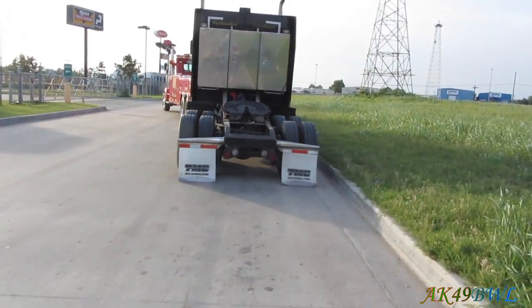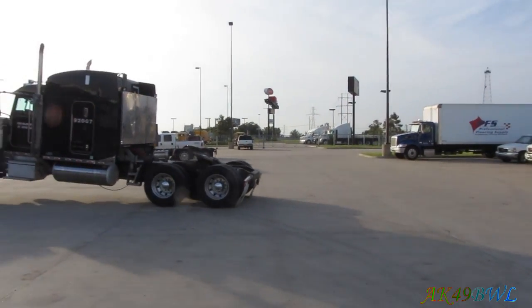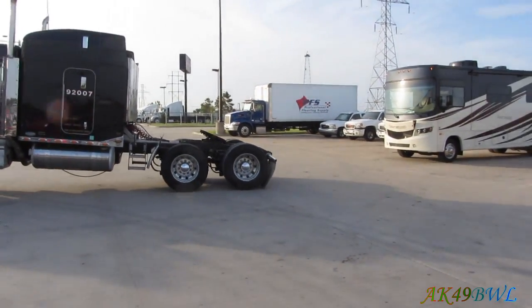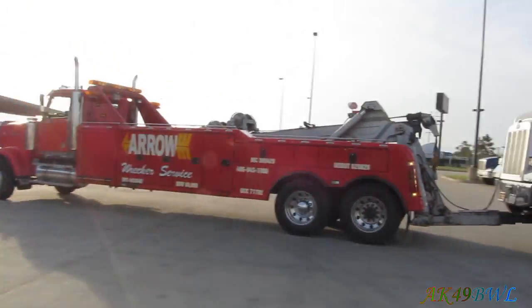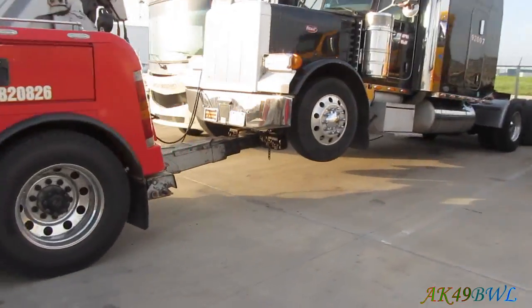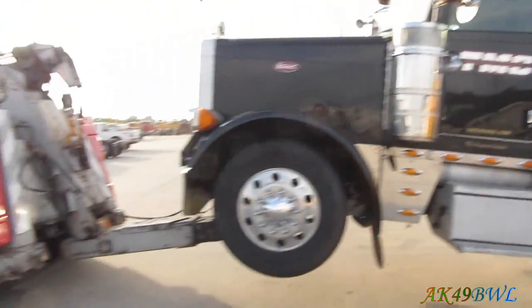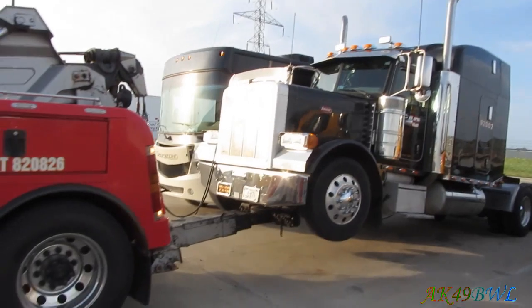Drag them like crazy. Well, they're probably gonna get ripped off. Well, they're coming close to getting ripped off, but tires aren't grabbing them, so I guess they'll be alright for now. Man. It's sort of humbling to see my truck up on a wrecker like this. Makes me kind of sad, really.